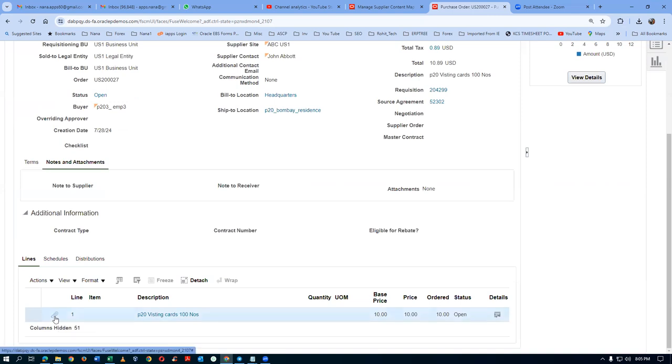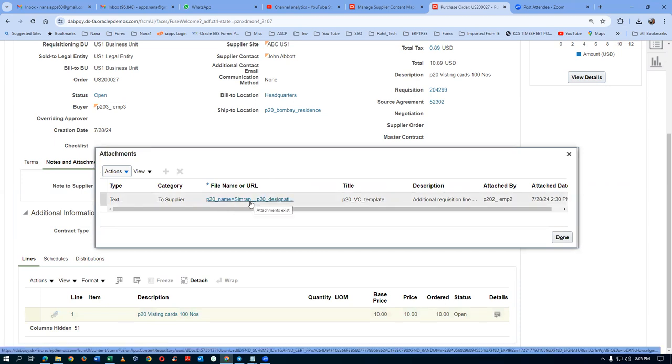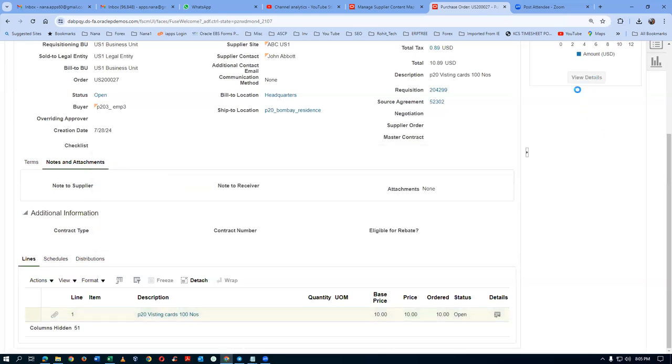If I click on the attachment, there is an attachment here. If I click on it, you can go to the supplier finder. So it is now giving you the name and the designation. The file name comes along with it. And you'll now see on the view details also. We'll now see whether it is available or not.